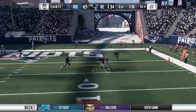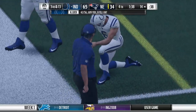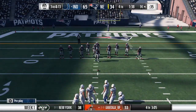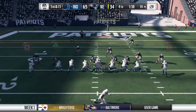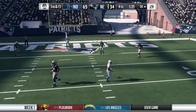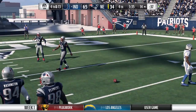Flush to his right. And the hit jarred it loose. It's incomplete. It's a lot of contact going on there, and in the end, unable to keep 2 hands on the football and bring it into his body. Everything looked pretty good until the finish. 3rd and long, it's Locke. And almost picked off. I guess the good news for them now, it's 4th down.